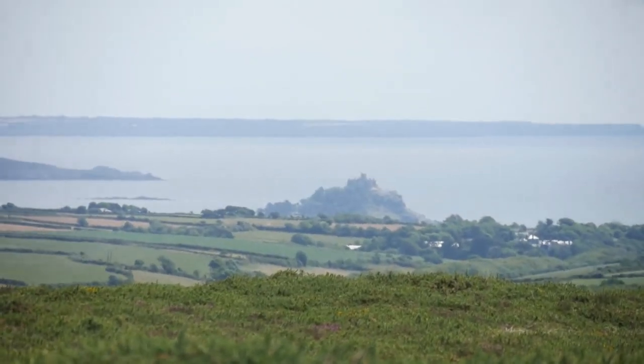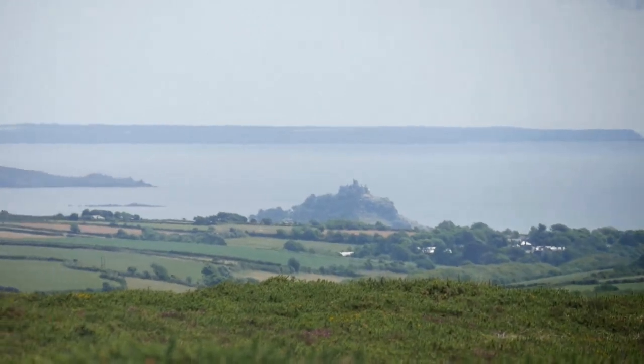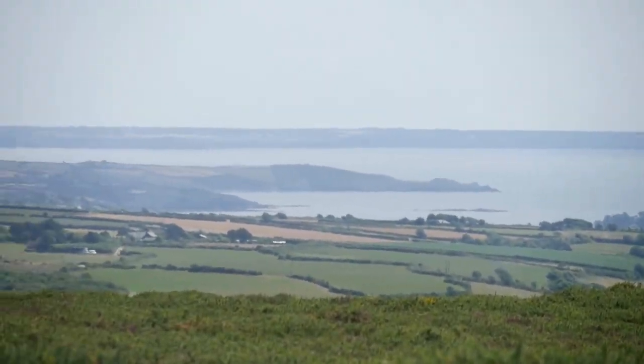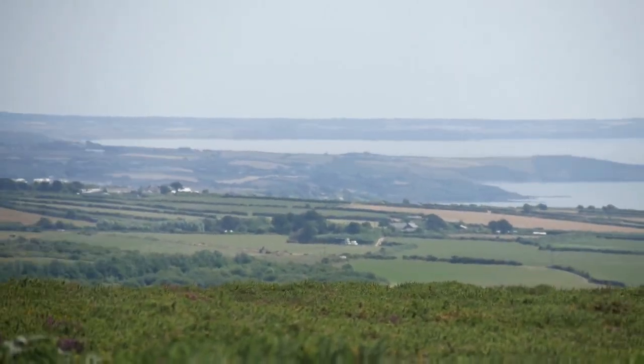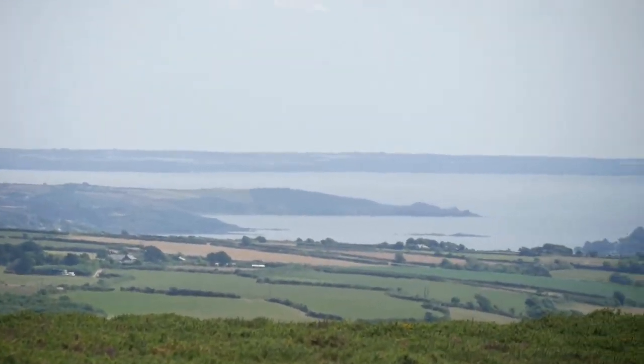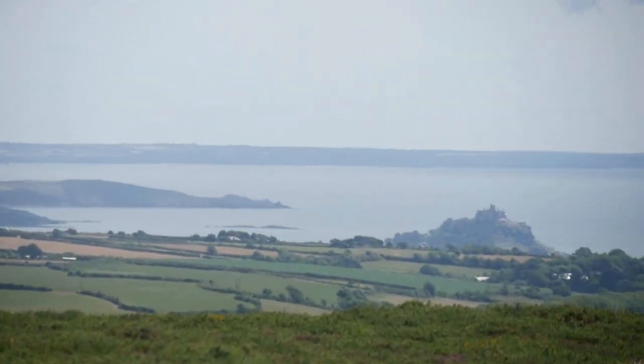Very clear today. That's Mount's Bay down there, that's St Michael's Mount. Perranuthnoe over there, that coastline. And that's the Lizard. That's Perranuthnoe there. Prussia Cove.